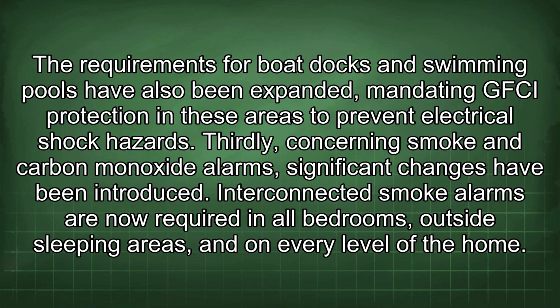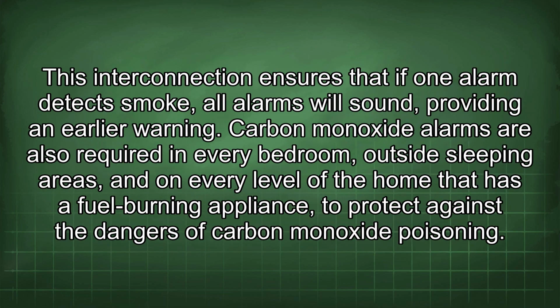Thirdly, concerning smoke and carbon monoxide alarms, significant changes have been introduced. Interconnected smoke alarms are now required in all bedrooms, outside sleeping areas, and on every level of the home. This interconnection ensures that if one alarm detects smoke, all alarms will sound, providing an earlier warning. Carbon monoxide alarms are also required in every bedroom, outside sleeping areas, and on every level of the home that has a fuel-burning appliance to protect against the dangers of carbon monoxide poisoning.